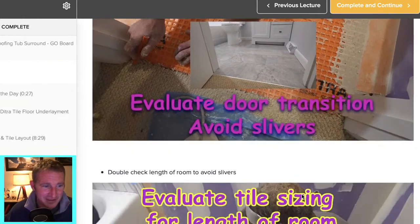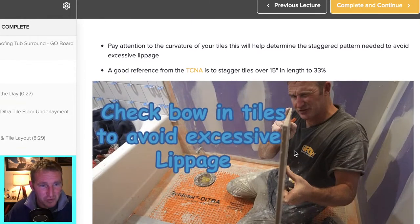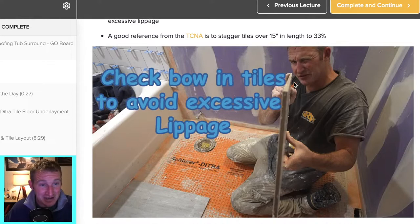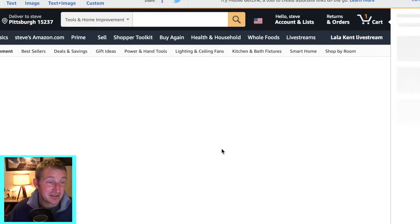Make sure you evaluate that door transition. Make sure that you check out the sizing of how you're going to lay it out. These are all simple things, but you don't want to forget about them. Before you order those clips, if you're going to use leveling clips, which I highly advise, it makes it a lot easier to install tile with them, especially as these tiles keep getting bigger and bigger. You almost can't install them without leveling systems. So check the edge of that tile. Make sure that whatever grout joint you want is going to fit there. I always get the 1/32 inch clips. I think they're the best system.